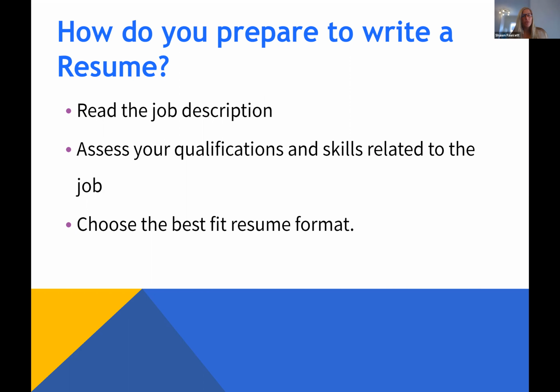The other reason it's important to read the job description is to make sure that it's a good fit for you. Is this a job that you're interested in? Do you think that the responsibilities or tasks sound interesting, sound like something that you would be good at? And also, do they match up with previous work experience?